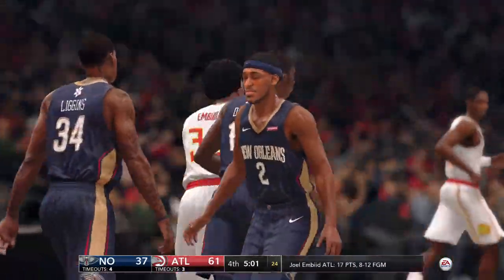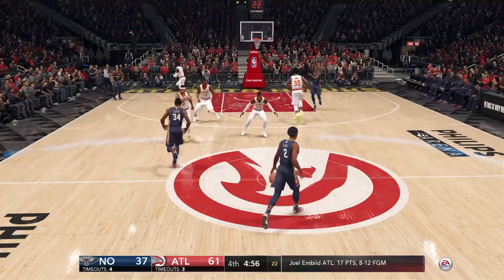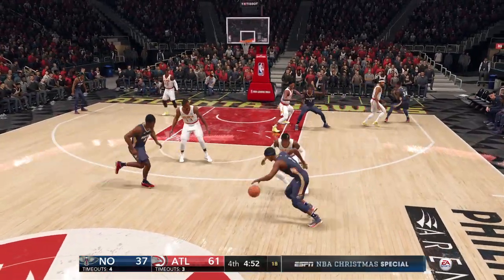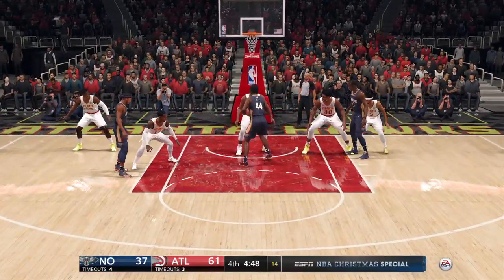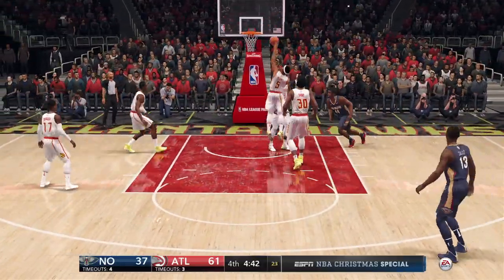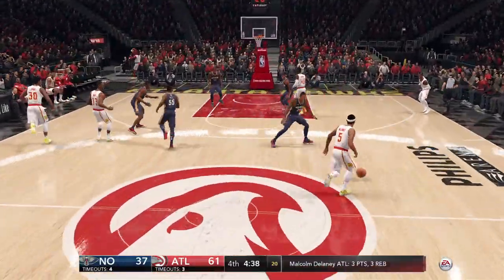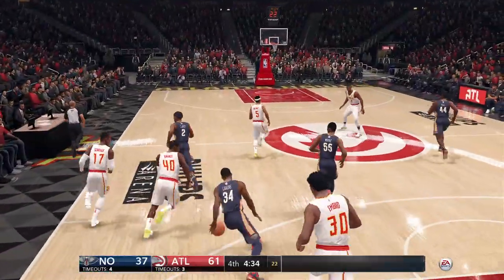He needs a heat check. Help defense there with the switch. Hill's working down low in the post. Lets it go. Ooh, misses the inside shot. It's a loose ball. They tip it and get the turnover.